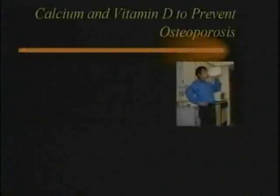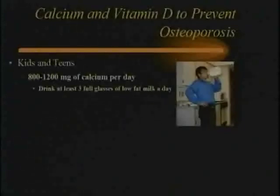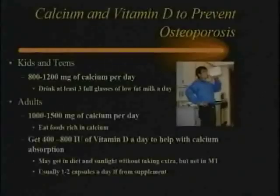Okay, let's talk about calcium and vitamin D to prevent osteoporosis. I love this picture because this looks like a scene from my kitchen when my sons lived at home. They'd take a carton of milk out of the refrigerator and just chug it right on down. Kids and teens need about 800 to 1200 milligrams of calcium a day, and that's about what you'd find in 3 full glasses of low-fat or skim milk.